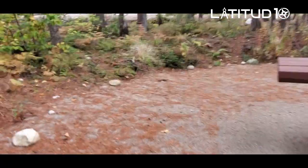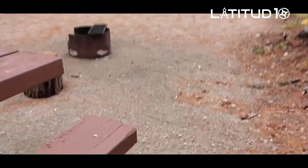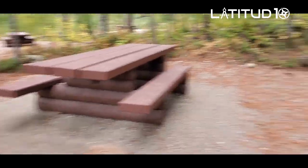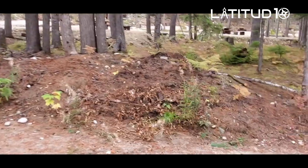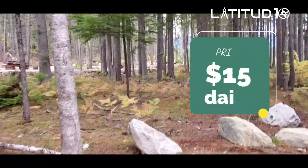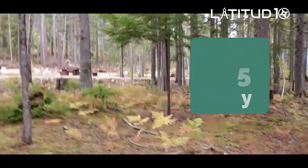Well, the typical site, very basic. Your area is very clean for your tent or your car, or your motorhome, drain, table. There's not so much privacy between the sites. Actually, really close, you can see each other. It's pretty empty. You pay $15 a night.